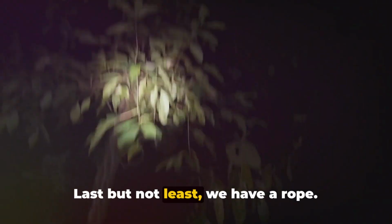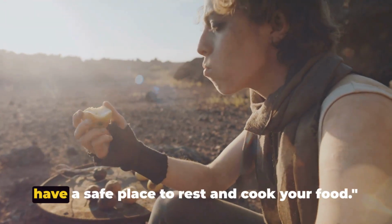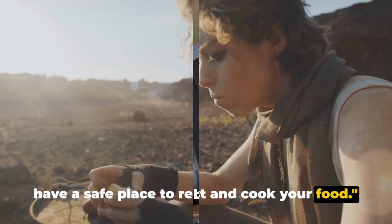Last but not least, we have a rope. It's an incredibly versatile tool. You can use it to set up your tent, hang your clothes, or even set traps. It's lightweight, easy to carry, and you'll probably end up using it more than you'd think. With these items, you can ensure you have a safe place to rest and cook your food.